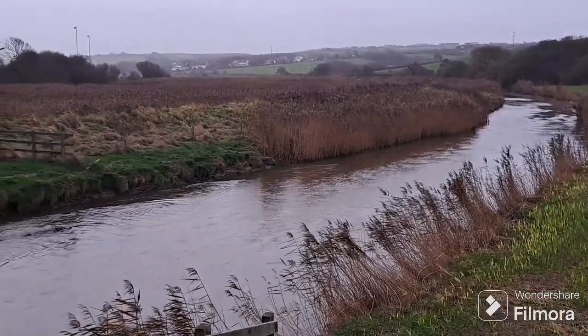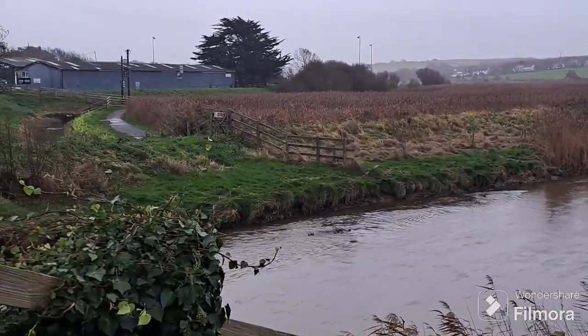They took the trains away back in the 60s. This was the old train track.